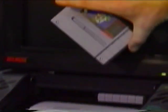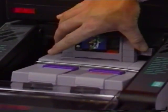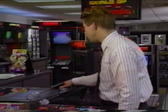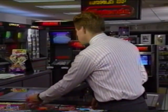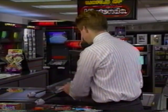Remove the game pack, and then take your new game pack, place it into the game pack slot, push down firmly to seat the game pack, turn your power switch back on, close the plexiglass security cover, lock it.